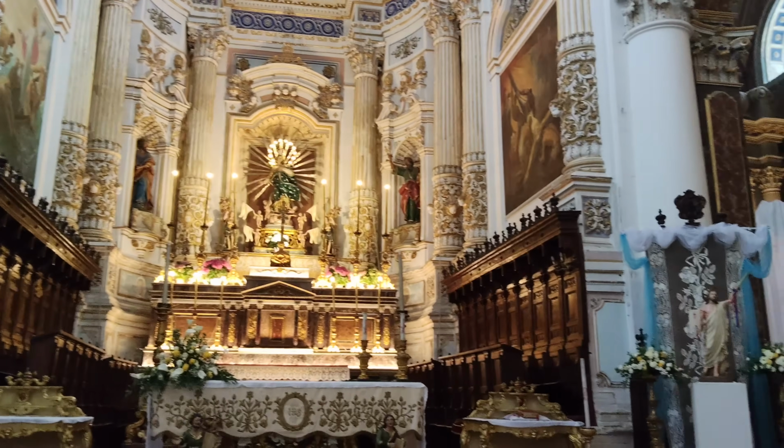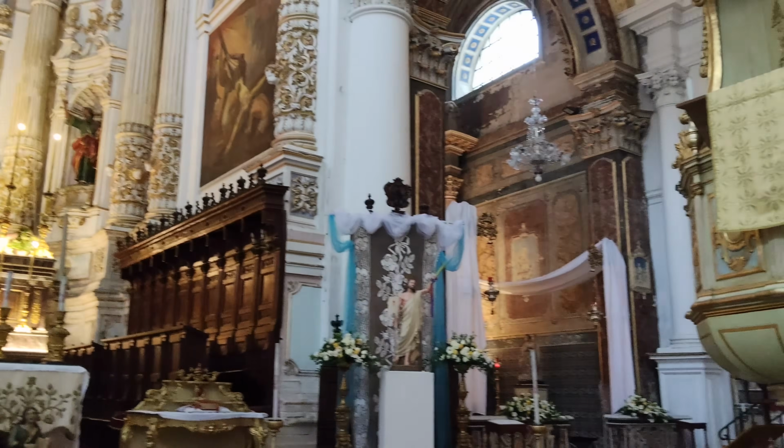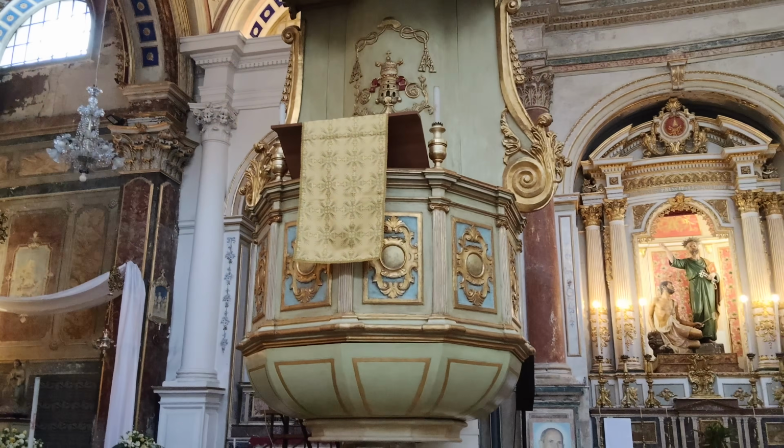400 people can sit in this beautiful, beautiful church.